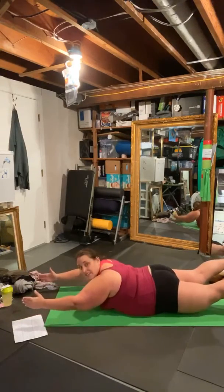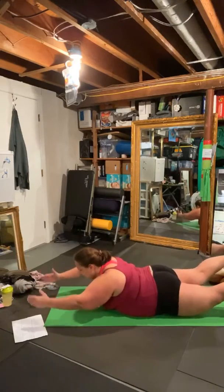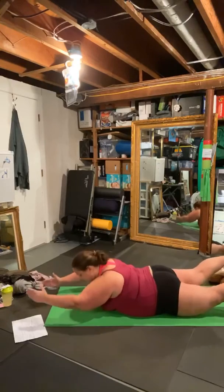So you feel that chest lift, feel your thighs lift. Flutter a little quicker here. So lift everything up. Back is engaged. This is great for your posture.